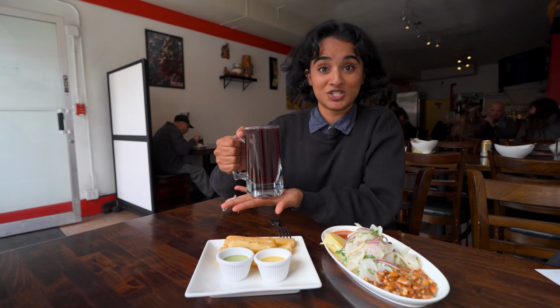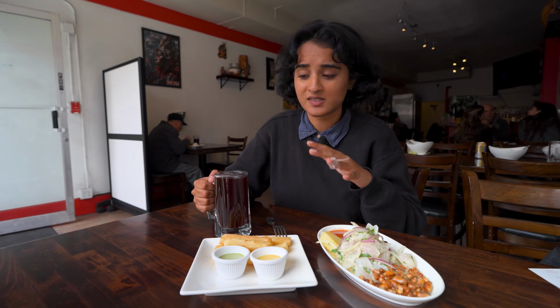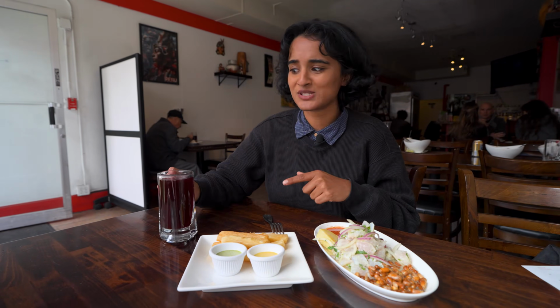This is called Chicha Morado. It's a purplish drink made out of purple corn, and when I first had it, it tastes very similar to Jamaica or hibiscus agua fresca in Mexico. It's super refreshing, sweet, a little bit sour. It's a little bit cinnamony. Oh yeah, you definitely taste the corn at the end.